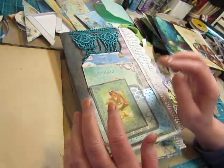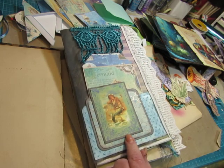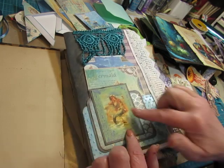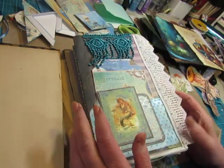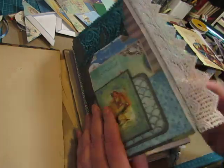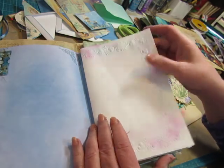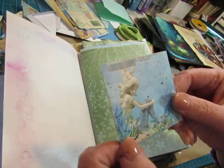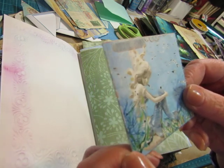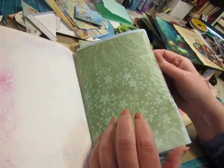But I figured I had the Mrs. Coggs images and whatever this is from, I forgot what that one's from. And they have the vintage mermaid images that I thought she would like. But then I thought she might be disappointed that none of the pages have a mermaid on them except for these statue type. They're really pretty. Isn't that pretty? But it's like a figurine. So she might want a real mermaid.